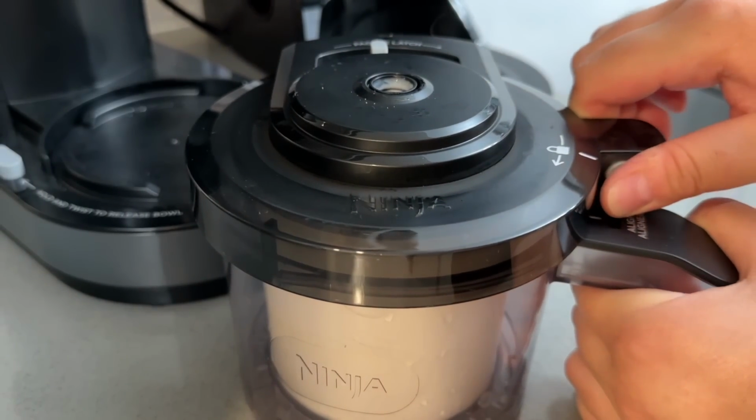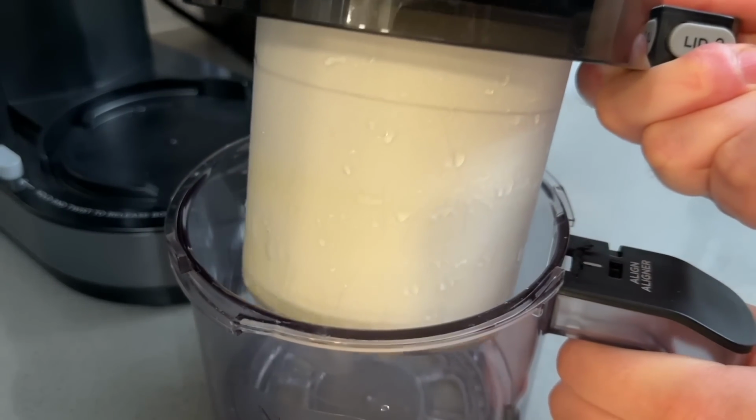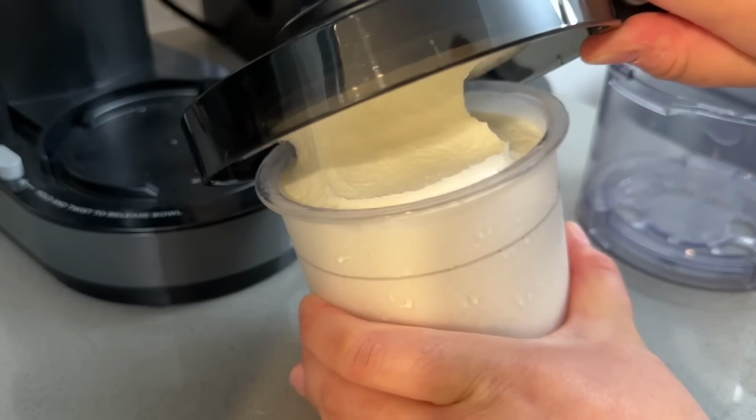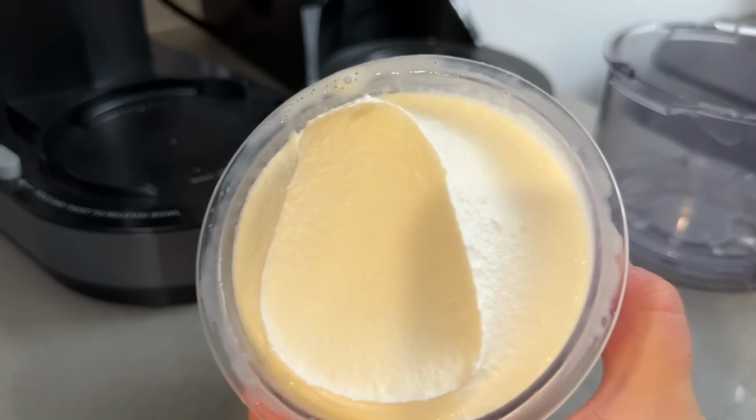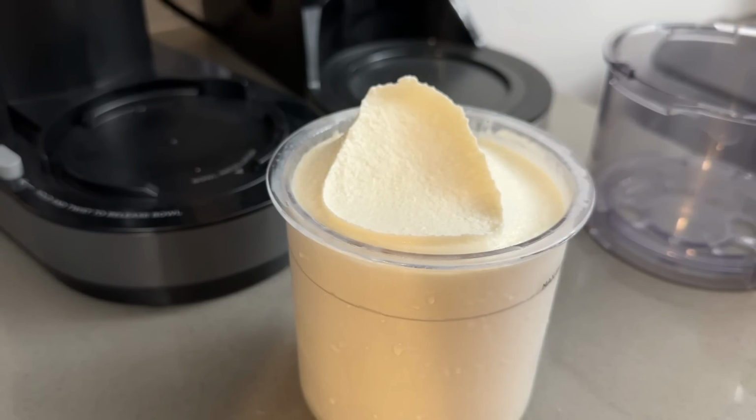And then it ends up doing this. It gets stuck to the cap because it's so thick, but look at that texture. It's glorious. Oh my gosh, perfect McFlurry texture.